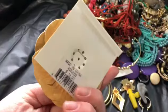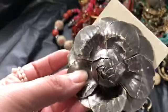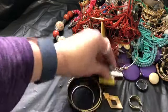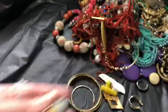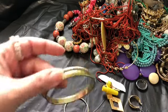This is a fun pin. It's leather, but it's all cracked up and messed up, so this will go definitely in a craft lot. This, oh, there we go. And a manatee, maybe? An earring. I'll set that aside and see if there's a match for it in this lot.